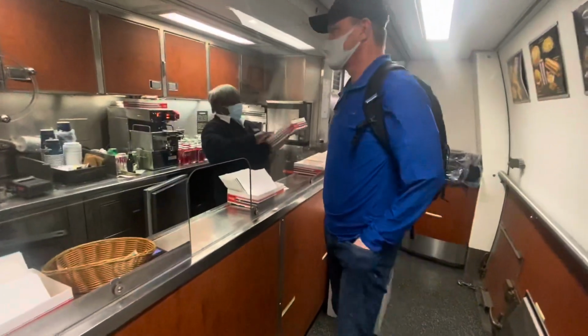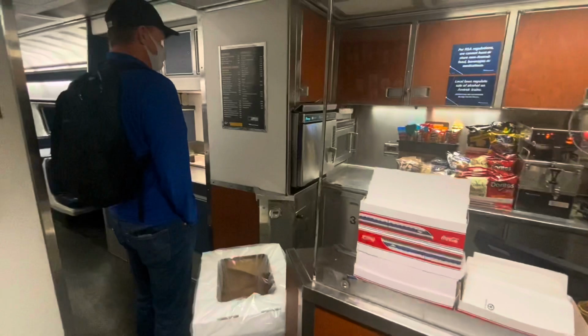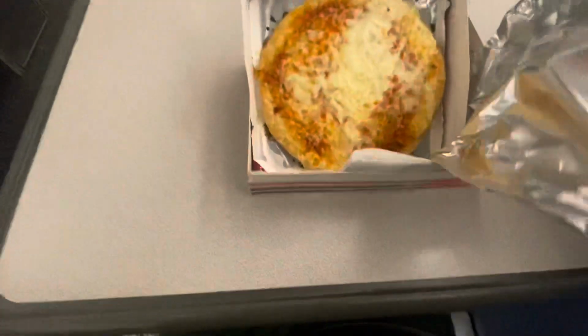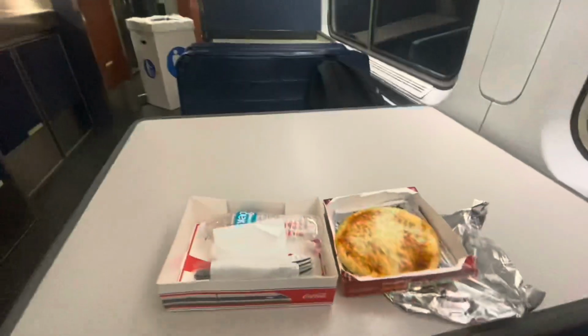Now it was finally time to get something for dinner. After a long day of travel, man, I was really hungry, and we were about to find out that we were only halfway through our journey. 7.5 hours in, 7.5 hours to go. For dinner, I decided to get a DiGiorno's personal pan pizza. And as you can see right there, this is a box that Amtrak provides you with all the accessories that you need to eat.